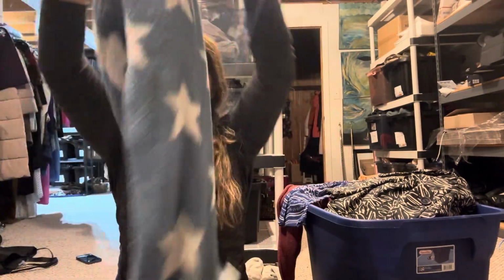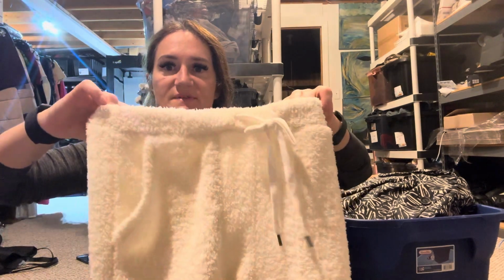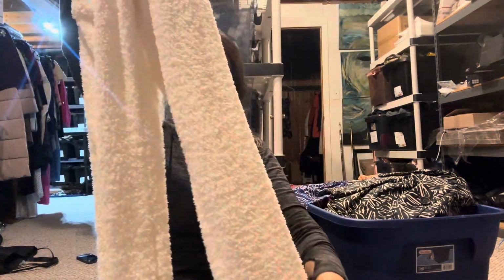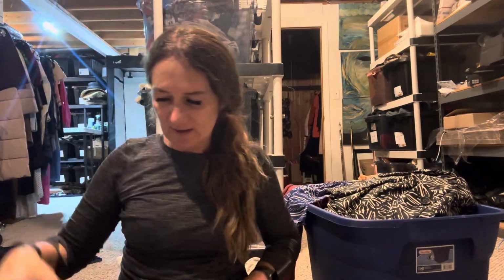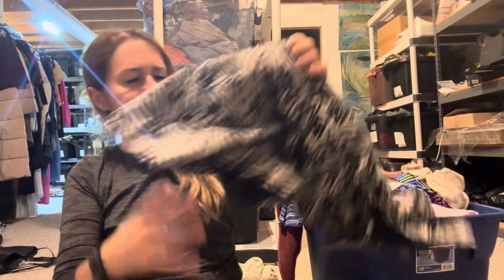All right, this is missing its tag, not tag, it's string. It is just honeydew. I listed this one and this one together because they're both honeydew in the same size. So I put them together as one, so I counted them as one. I don't remember, they're listed, I think maybe 25-ish.